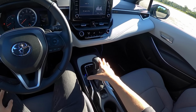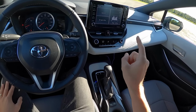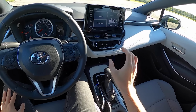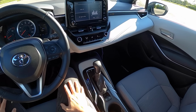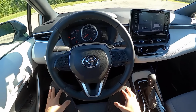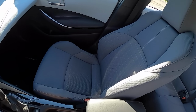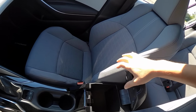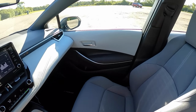We have a CVT. There are only 6,000 of these Corolla Apexes being made. All of them are going to be CVTs except for 120 manuals, which is a bit of a shame because the manual is really good, and this would be a pretty nice package to pair with the 6-speed manual transmission in the Corolla. We have these nice cloth seats, and you guys know the rest of this. It's pretty basic Toyota Corolla.